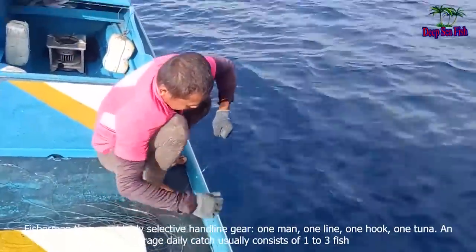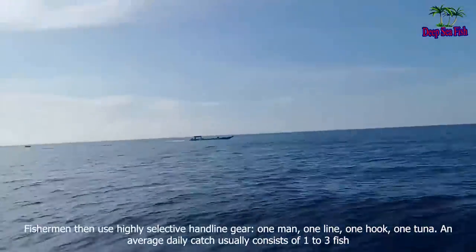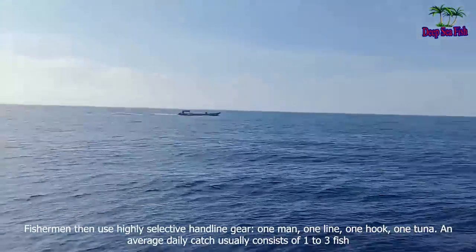Fishermen then use highly selective handline gear, one man, one line, one hook, one tuna. An average daily catch usually consists of 1 to 3 fish.